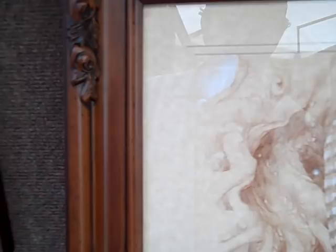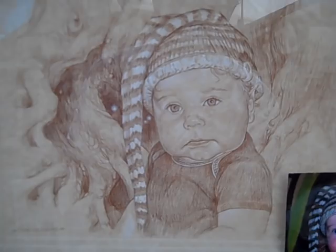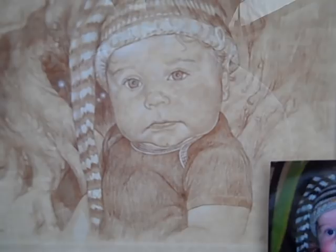A couple originals. Sepia drawings. My favorite, a little Noah. Here's the reference that I used. He's a gift.